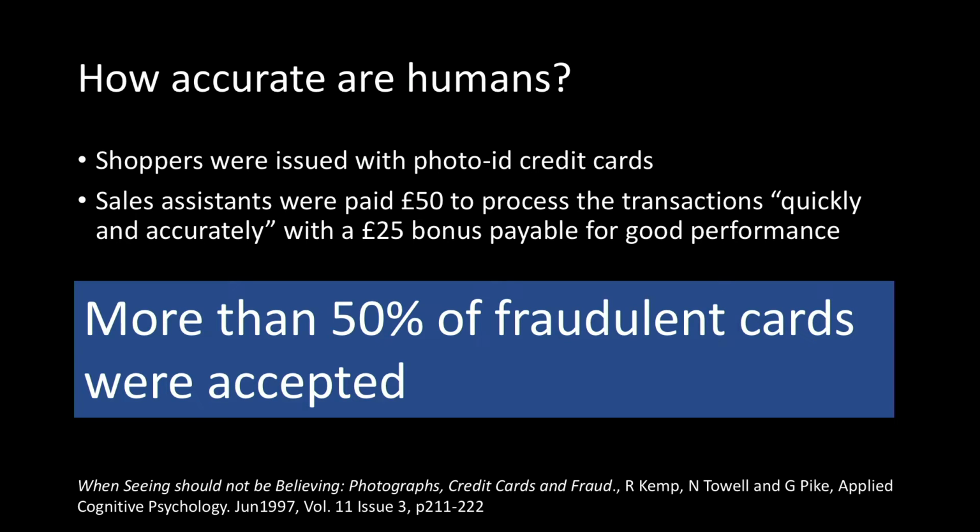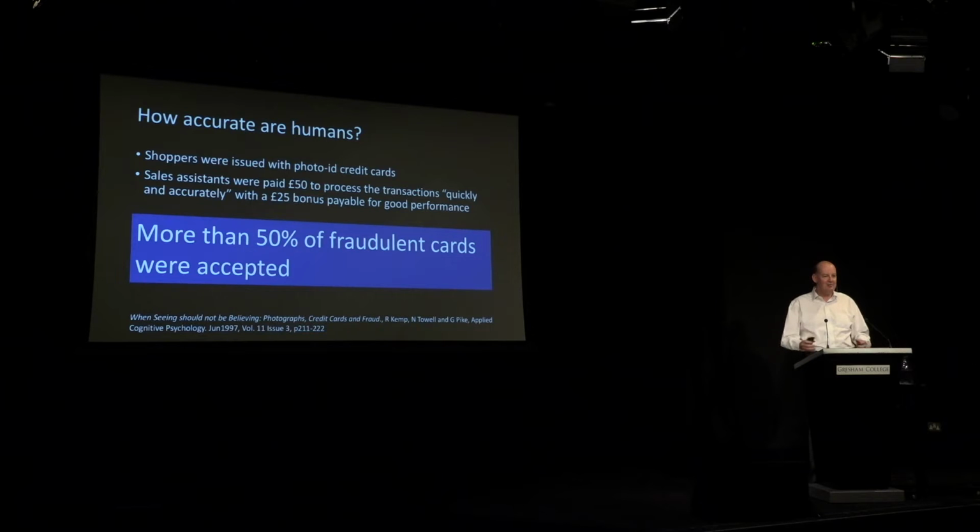It's really quite a sort of appalling statistic. And the people involved in this, of course, were professionals, if you like. They were people who knew how to do the cashiering job. They were very familiar with it. It wasn't a sort of artificial task. Actually, it's worse than that.